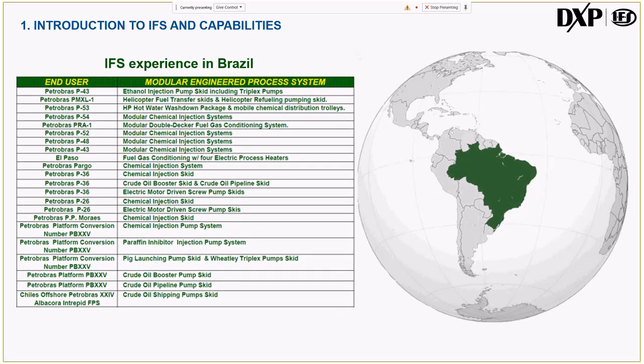I'd like to throw the slide up there just to show that we have been active in Brazil and been doing business for the past 20 years. As you can see, we have executed several spec-driven projects in Brazil, and we are excited about the opportunity presented to us to bring our ammonia handling equipment experience to this market.